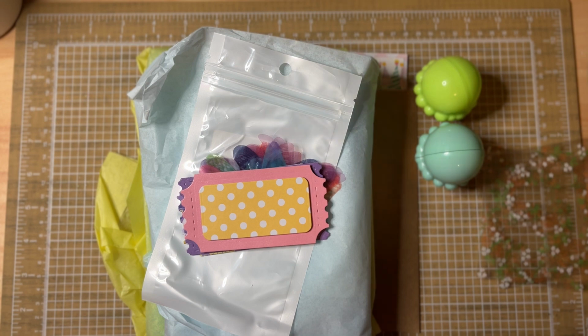That is my dog. I am back with another birthday challenge entry. This is from my very dear friend Laura from Laura's Plans and Crafts. Laura, thank you so much for what you sent me.